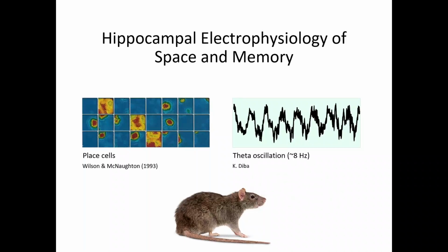We try to test whether such phenomena are present in humans as well. And it turns out they are. But it also turns out that human phenomena such as place cells and theta oscillations are quite a bit different compared to rats. So the focus of the work in my lab is to understand, number one, are these phenomena present in humans? And number two, in humans, do we have more advanced capabilities in some form compared to rats?